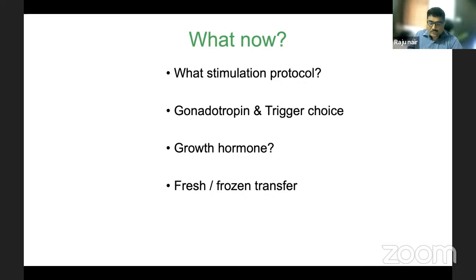Yes. There are 2-3 things I decide on for fresh versus frozen transfer, especially in a poor responder. Basically, the amount of gonadotropins you use. If I use more than, say, 3,000 units of gonadotropins, the majority of the time I feel the endometrium is going to be bad, and in that case I definitely cancel the cycle for frozen ET. Second, on the day of trigger, if the serum progesterone level is high, it's almost a universal truth that we should postpone. And when we stimulate more, there is a very high probability that endometrial asynchrony will be very common.